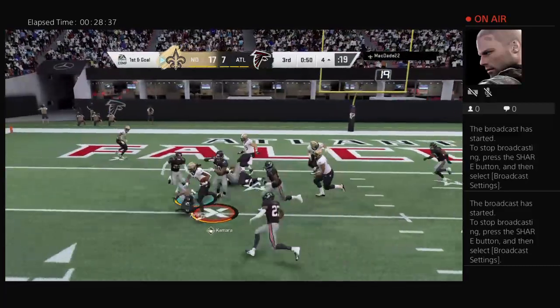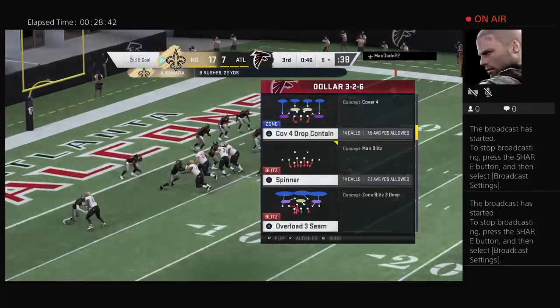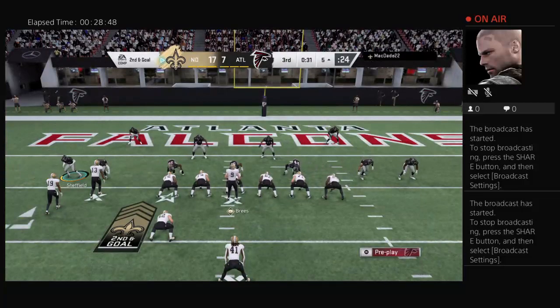Try to pound it in, Kamara. And the reinforcements come in as they're going to stop him behind the line. It's a loss of a yard there, and it's second down. Back at the 5-yard line now, second and goal.